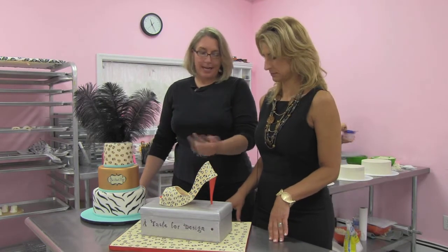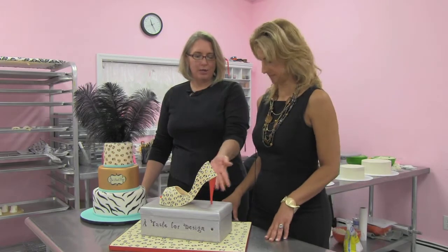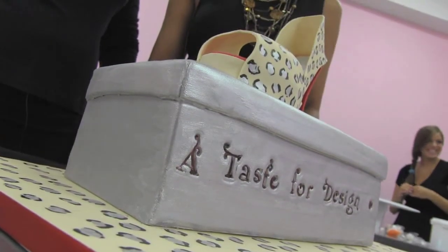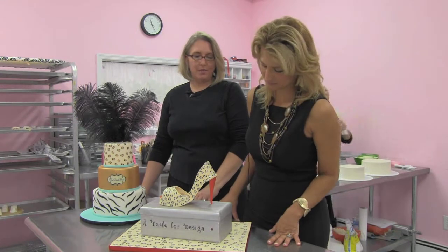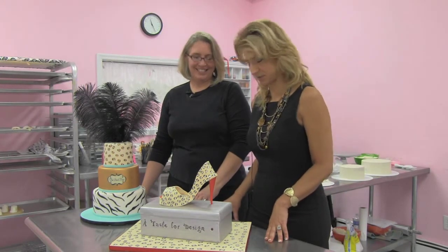And I hand painted it. This one I used silver metallic paint, as well as the box is silver metallic. And while that's not typically what leopard skin looks like, I decided that it would be fun to have a different color on this print. And even the red heel, love it. It's so cute. So cute.